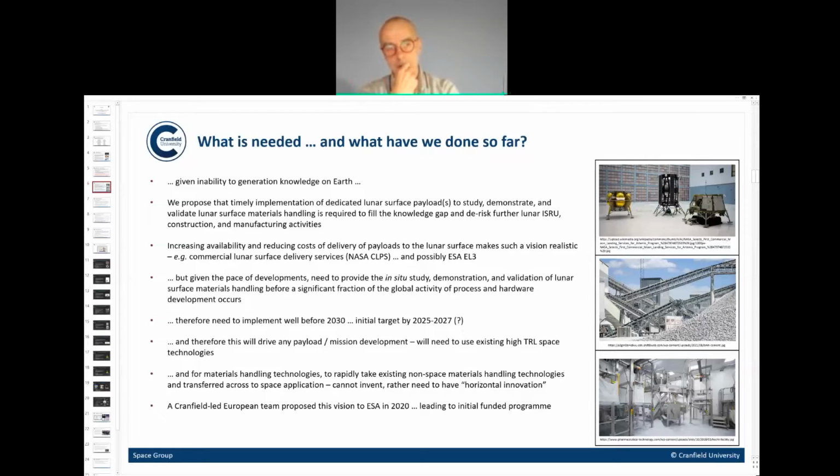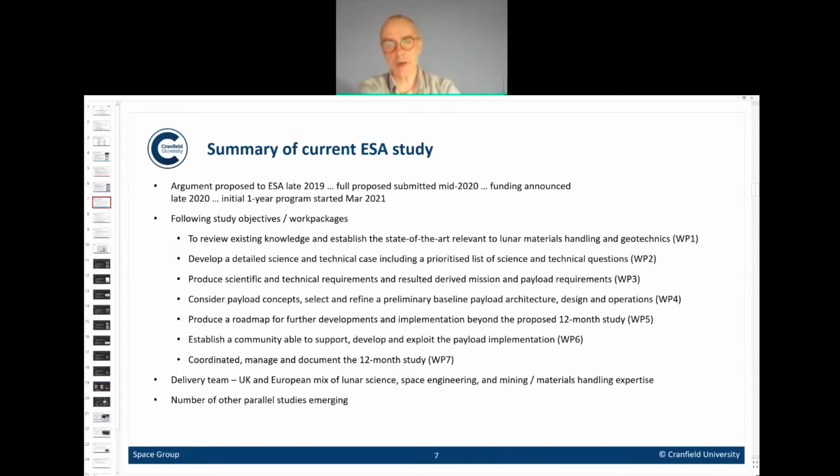And therefore, the Cranfield-led European team elaborated this argument to ESA, which resulted in some funding to start exploring what a payload could look like. So to give you a flavour of that, this is what the study broadly involves. This is almost the programmatics of it. It started in first quarter this year, finishes first quarter next year. And these are the key work packages.